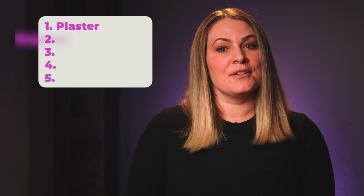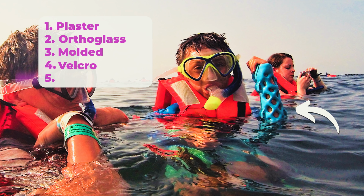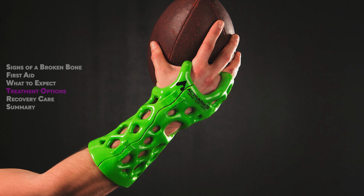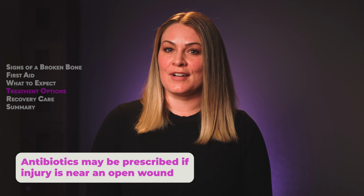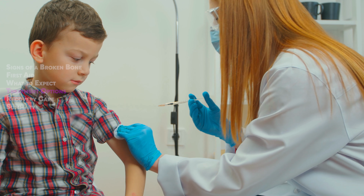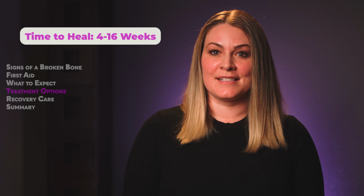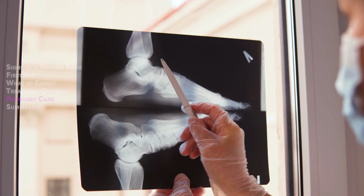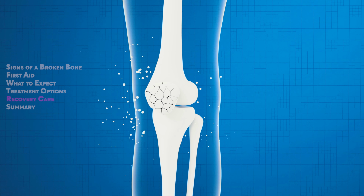If braces, casts, or splints are recommended, rest assured there are many novel options for children. Plaster, orthoglass, molded, Velcro, and even Active Armor waterproof casts are options available based on your doctor's recommendations. If open or dirty wounds are located near a fracture site, your provider may prescribe antibiotics to prevent infection, as well as an updated tetanus vaccine. Fracture healing can take anywhere from 4 to 16 weeks, depending upon the type of break and the recommended treatment, surgical or not. Expect your doctor to monitor healing with repeat x-rays to evaluate fracture healing and growth plate recovery, usually every 2 to 4 weeks.